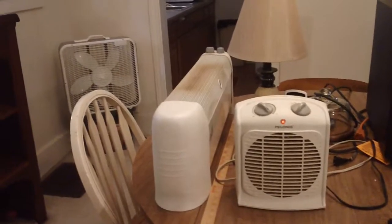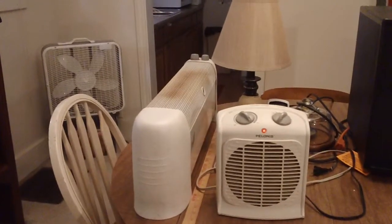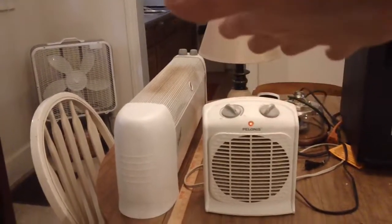And that looks like what we're going to get. 220 was the highest number I saw, so it's going to be very, very close to that. I do want to mention something while I have this heater on. I'm only standing about 2 feet back from it. I can hardly feel any heat at all coming out of the heater. I'll tell you why. If I put my hand out, I could feel it.